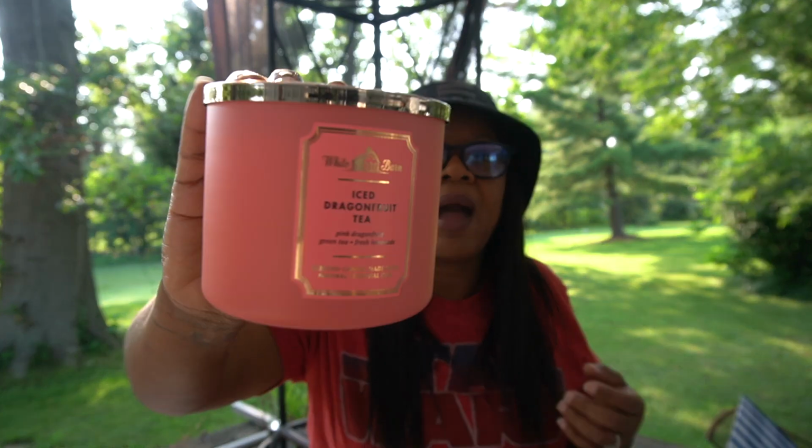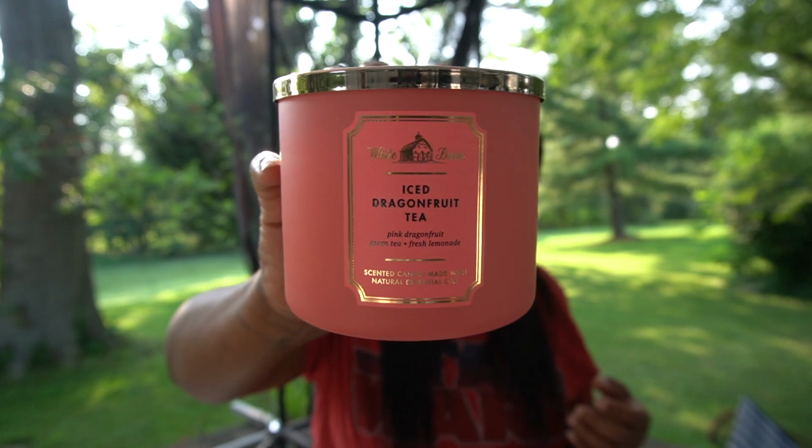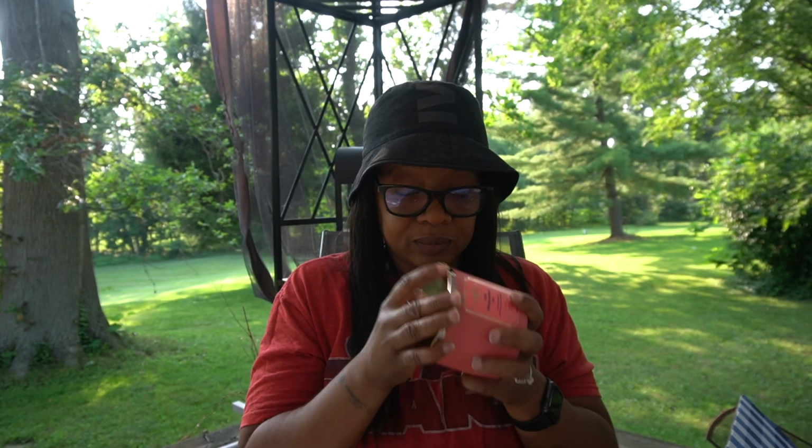But really nice candle. So Bath and Body Works has a really nice return policy, so I recommend everybody at least try it. If you don't like it, you can return it, so it's not a big deal. But I highly recommend this candle. It is so nice, and it's selling out. So if you haven't got your hands on this one yet, you need to.